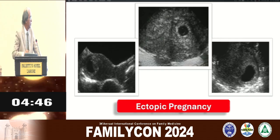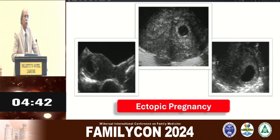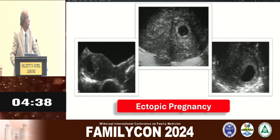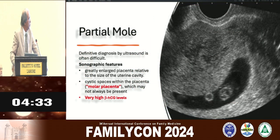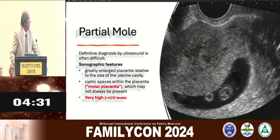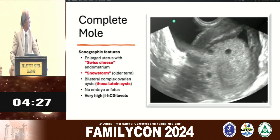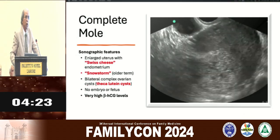Now this case, this is not a fibroid, not anything else. This is a bicornuate uterus with the pregnancy in one horn and the second horn is empty with the decidual reaction. This has been discussed. Partial mole has been discussed. This is complete mole. All the cystic structures are inside.